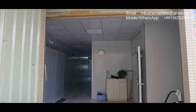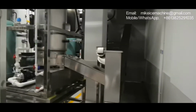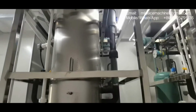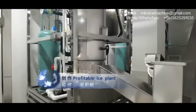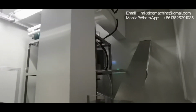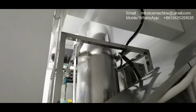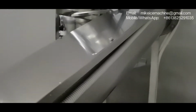Okay, now we are standing outside of the ice facility. Here we have three sets of 5 ton per day tube ice machines. In this room, this is machine number 1. Machine number 2. Machine number 3. All these machines have been well tested in my facility, and right now they have been installed.